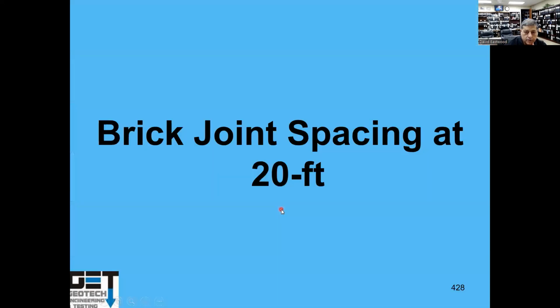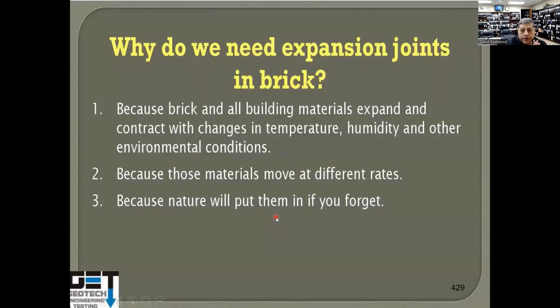Brick joints. Brick joint spacing should be a 20-foot spacing for bricks. We need to have expansion joints in brick because brick and all building materials expand and contract with changes in temperature, humidity, and other environmental conditions. Because these materials move at different rates, nature will put them in if you don't put them in. So ideally on brick jobs, you put brick joints at 20 feet spacing.